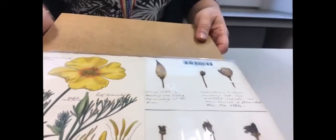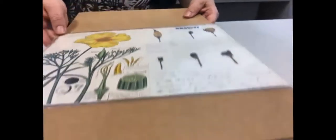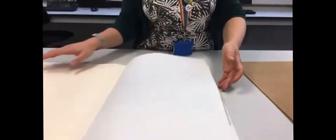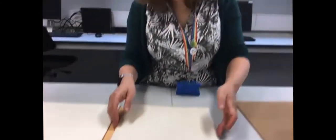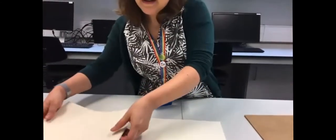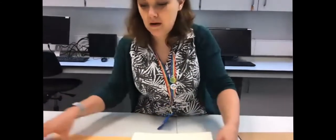So this is a mutant, and that's one of the areas of research that Henslow was particularly interested in. But we know that he used these specimens not only in his research, but in his teaching as well. He illustrated a lot of specimens himself. Here I have, in the next folder, some lovely illustrations by Henslow.